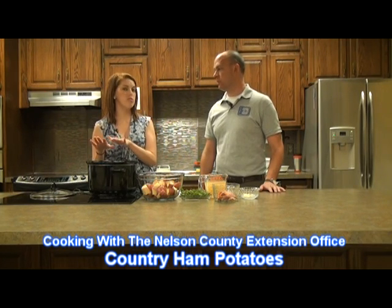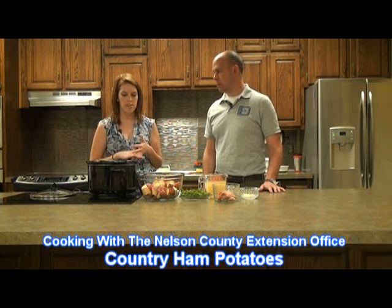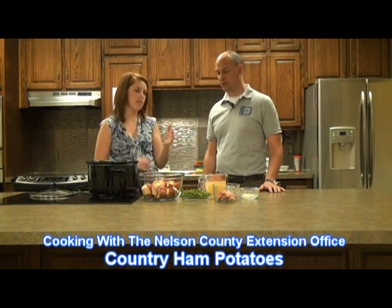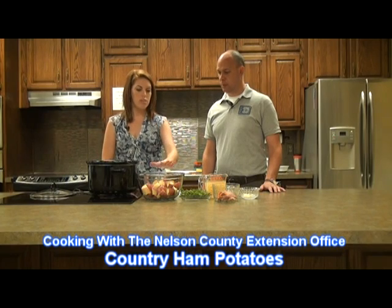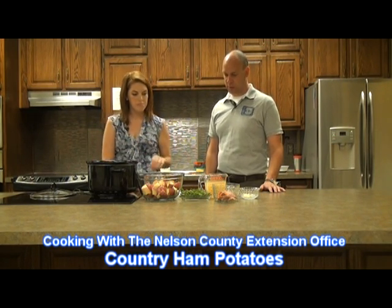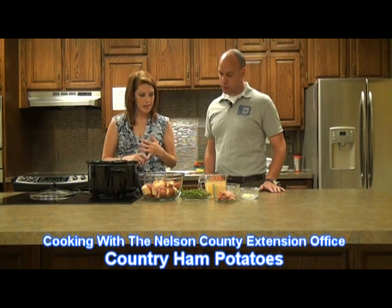If you get more than 3/4 full, you're too full on your crock pot. It's not going to cook consistently. So even if there are different sizes of crock pots, we do have a small one here today. Even if you cut more potatoes, just fill it 3/4 full. Something to think about.